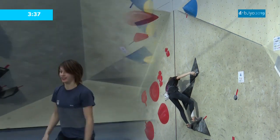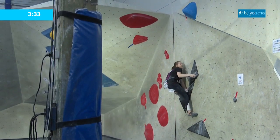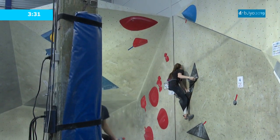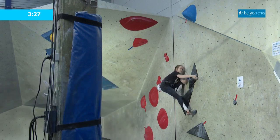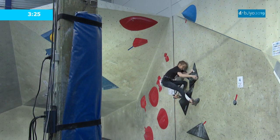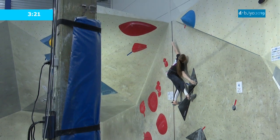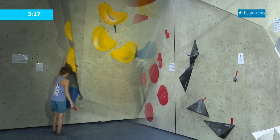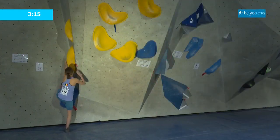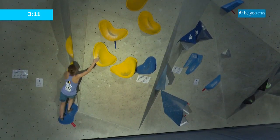Lisa Clem from the Netherlands already climbed boulder number 3, and she's just putting a great effort into these boulders. And she's just making it look all easy. We can see that Erin is a bit shorter here and just slipping from the volume. And now we can see Camille from Belgium trying boulder number 1.